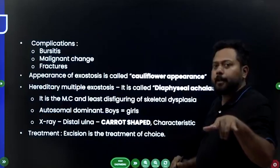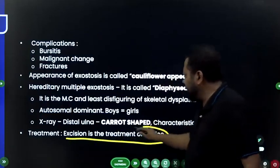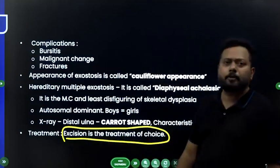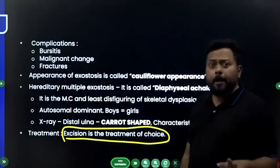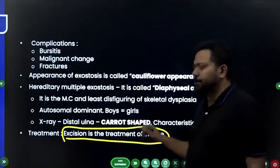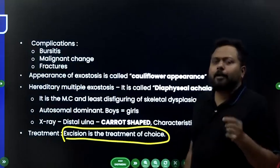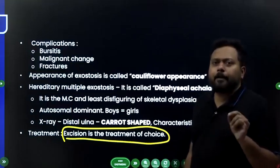Okay, so far what we have seen is exostosis. Treatment of exostosis is just excision; excision is the treatment of choice. You have to excise the exostosis, send it for biopsy, and make sure it is not malignant. So excision is the treatment of choice. You should understand one point: exostosis is a pre-malignant condition.